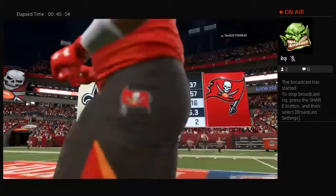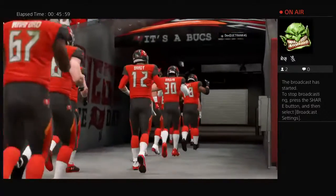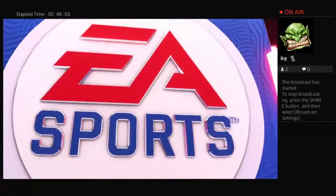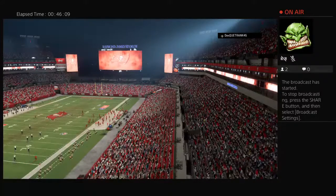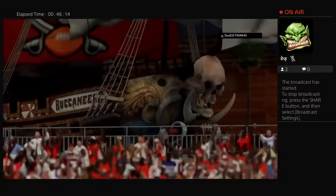So for Tampa Bay, it was a game that could have gone either way, but they get the touchdown in overtime to secure the Week 1 victory. And they will hit the road next week to take on the Seattle Seahawks. Meanwhile, for the Saints, they obviously fall to 0-1 with the defeat. And they'll get a chance to redeem themselves at home next week.